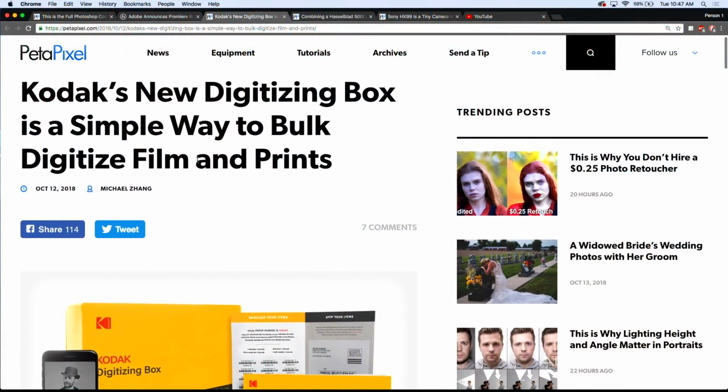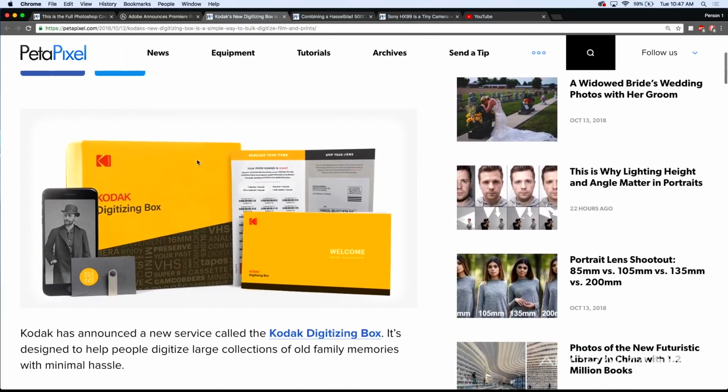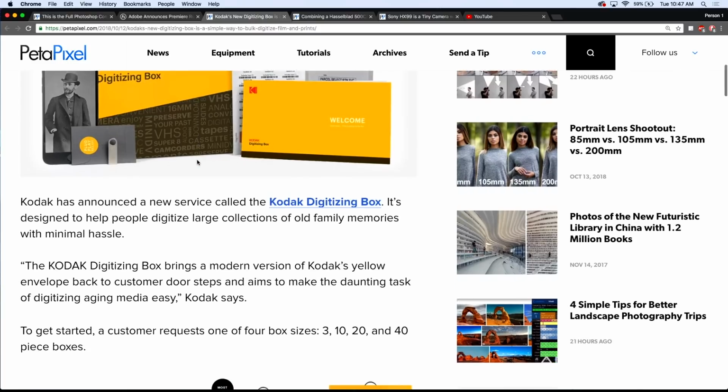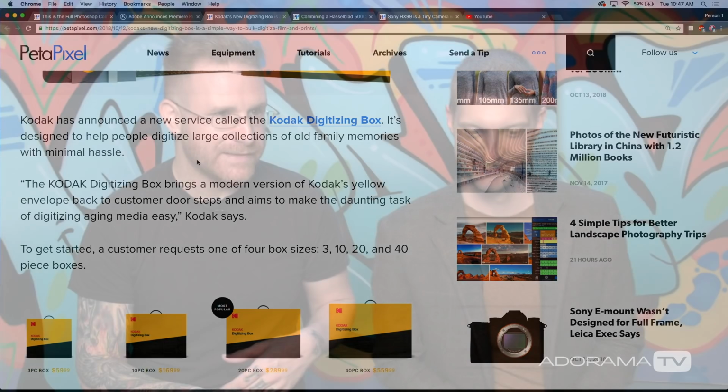Yep. But things you can do with older products, right? So Kodak has introduced a way to digitize all your analogs. Let's take a look at this. Yeah, so they've got this digitizing box system, which is actually, in a way, like a shipment and delivery service that they're going to be giving. It's kind of interesting because back in the day, you would drop off a roll of film and they would send it to Kodak and you'd get prints back.